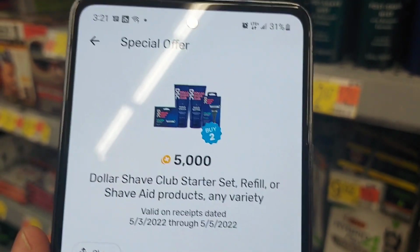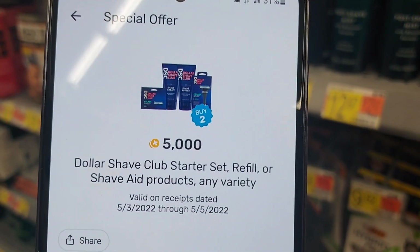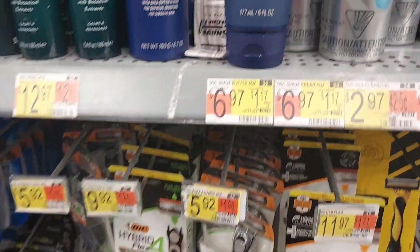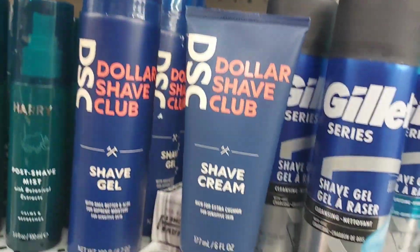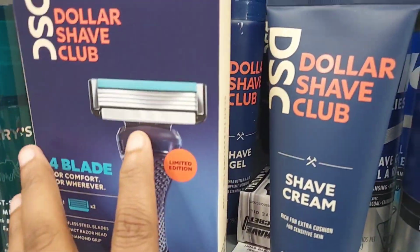Now, everyone doesn't have this offer, I know, because my mom didn't get it on her account. But it is $5 off when you purchase 2. So if you think about it, if you take $6.97 plus $6.97, we're going to round those both up to $7. So let's put these together. That would be $14 in total, right?